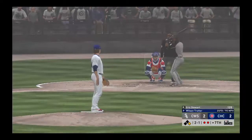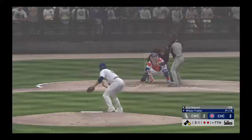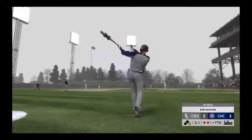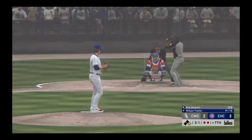You know, Matty, I'll never understand this. You work so hard throughout the course of the season and course of this game to get in 1-0, 2-0, 3-1 counts. Guarantee yourself a fastball 80 to 90% of the time, and he takes it. Just can't understand the methodology there.